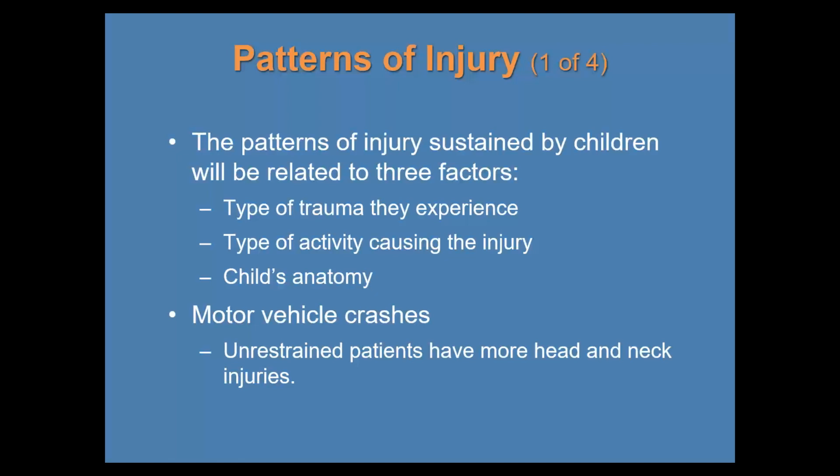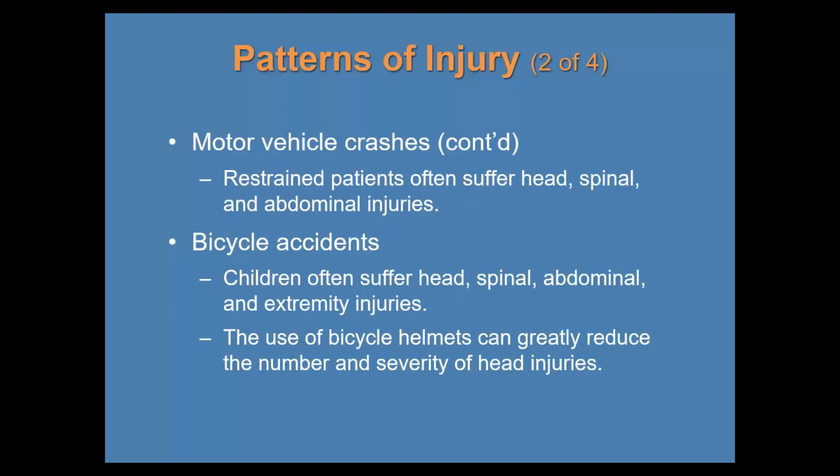And generally, restrained patients will still have some of these more significant injuries because their anatomy is not as prepared as ours, for one. So those restrained patients may suffer head, spinal, and abdominal injuries because of the seat belts, airbags, that sort of thing. There's still some potential for injury. It may be less severe than if they didn't have those things, but nonetheless, it can still cause internal injuries and abdominal issues because of the seatbelt.